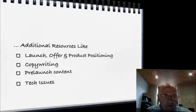And then there are the technical issues. Most product launch managers aren't technically minded, say, but they certainly know somebody who is, who can put your whole shopping cart and indeed your sales funnel together in one smooth operation. So those are the additional resources that you're likely to get from a product launch manager.